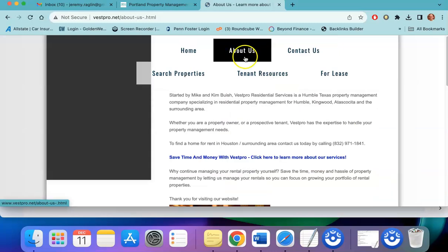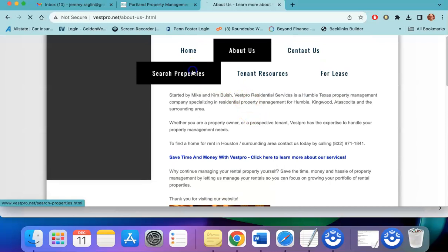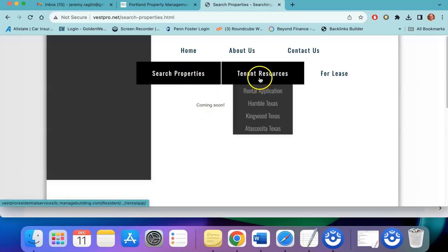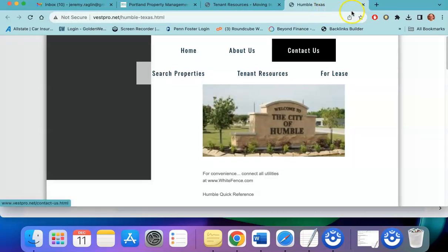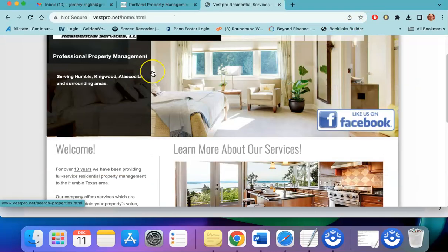And as I scroll around this site, the site doesn't look like it's been updated in probably more than 5 years. And as you can see, it's a property management company, but they don't have any listings there for their rentals. They have tenant resources, but these resources look like they're cut and paste, or they're just linking out to other websites on the internet. It's pretty basic, pretty stripped down and straightforward.